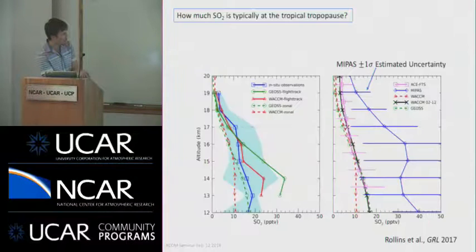So we took those measurements, and the first thing we did was use them to get at how representative these data are for typical UTLS, even though we basically just measured in a small region. The only way we can really do that is to try to validate satellites or global models, and then use the model to tell us how much is in the rest of the world where we didn't measure. That's the best we can do. So that's what I'm showing here.